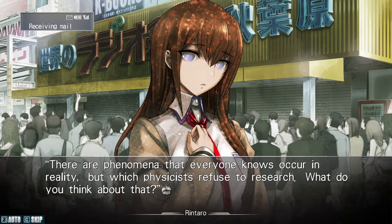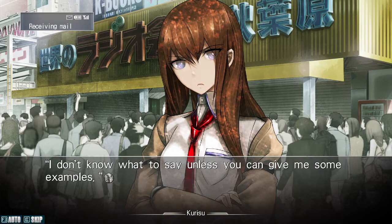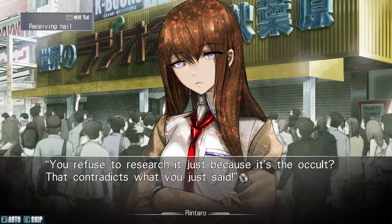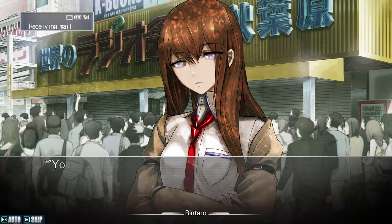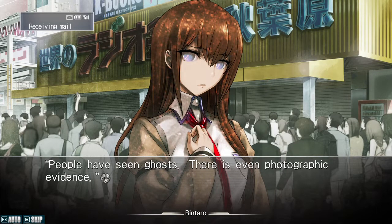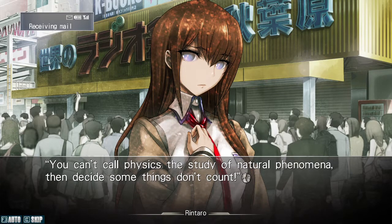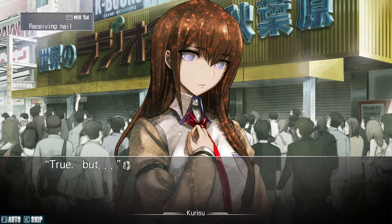There are phenomena that everyone knows occur in reality, but which physicists refuse to research. What do you think about that? I don't know what to say unless you can give me some examples. Ghosts, for instance. The occult? Really? You refuse to research it just because it's the occult? That contradicts what you just said. You'll never reach the truth that way. People have seen ghosts. There's even photographic evidence. So where are the theories? Why do physicists refuse to speak? It's a different field of study. You can't call physics the study of natural phenomena and then decide some things don't count. You are being so ridiculous.